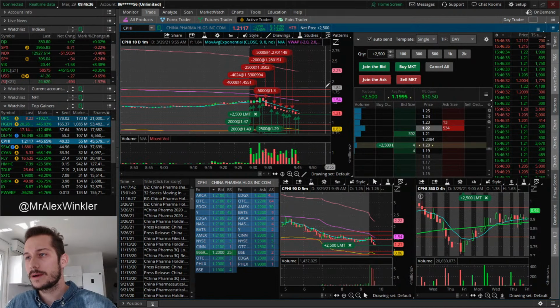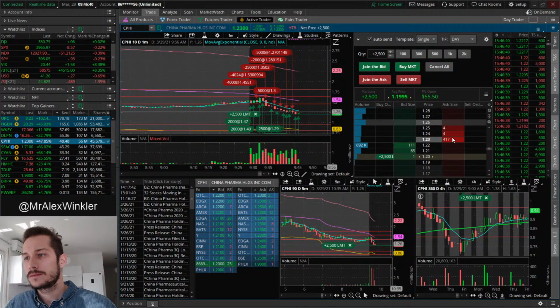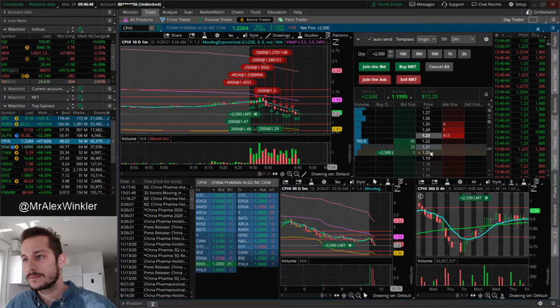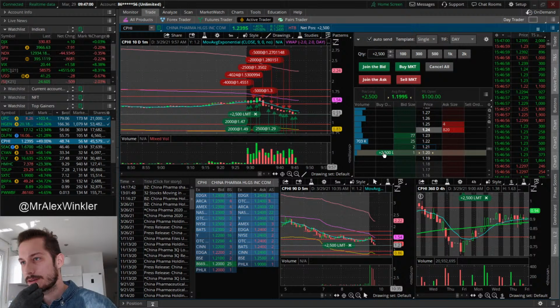Going for an attempt on CPHI. Didn't get my full size though, which is a little bit unfortunate. You could kind of see a little bit more support coming in here. I kind of felt like I've seen that several times though. Unfortunately, I didn't get my size on this one.